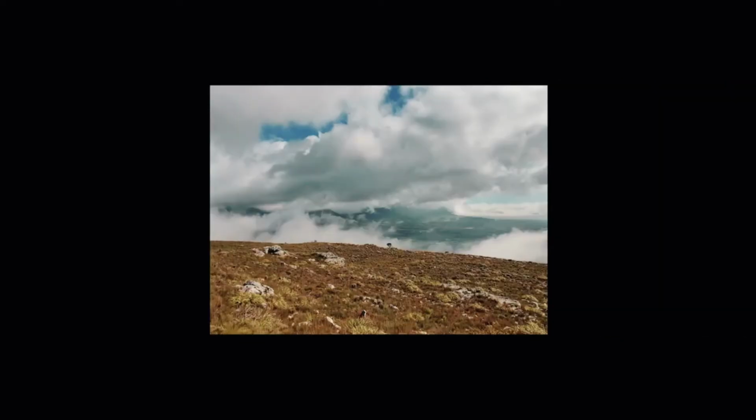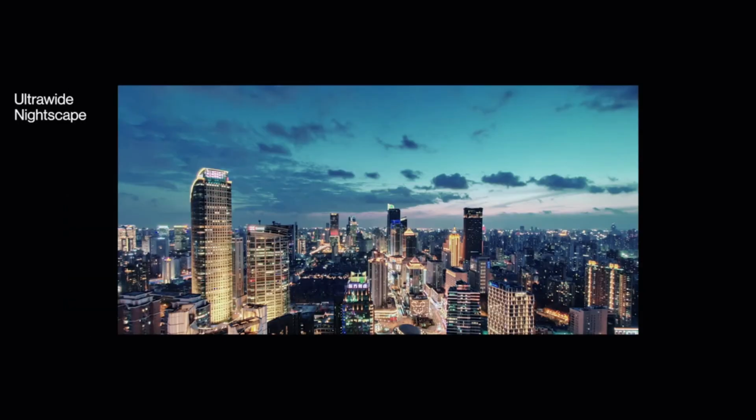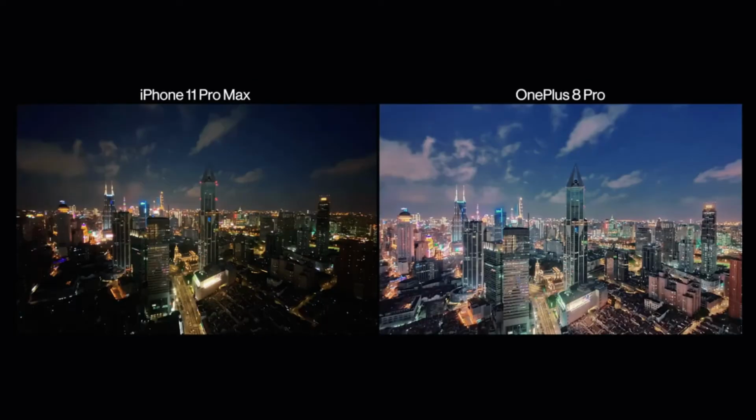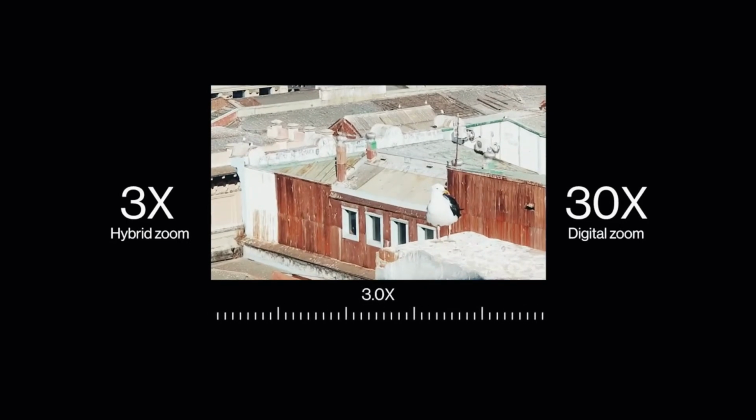And then there's the ultra-wide camera. Now you can get a much wider 120-degree field of view, and that's ultra-wide night shots. Now you can get clear, sharp images even in the dark, just like in this comparison with the iPhone 11 Pro Max. The OnePlus 8 Pro also has a telephoto lens with 3 times hybrid and 30 times digital zoom.